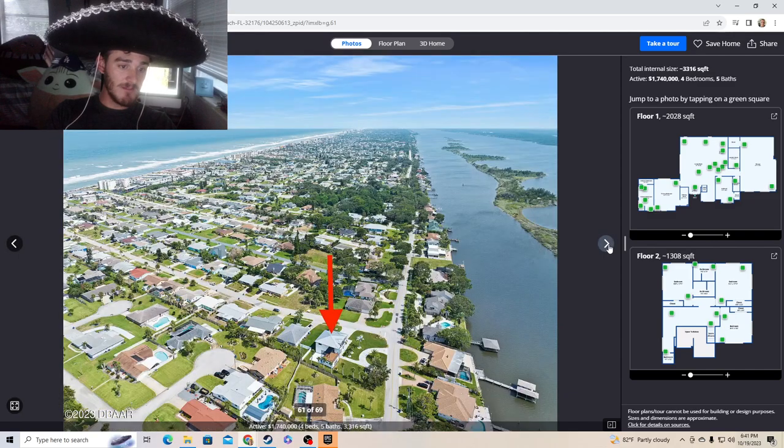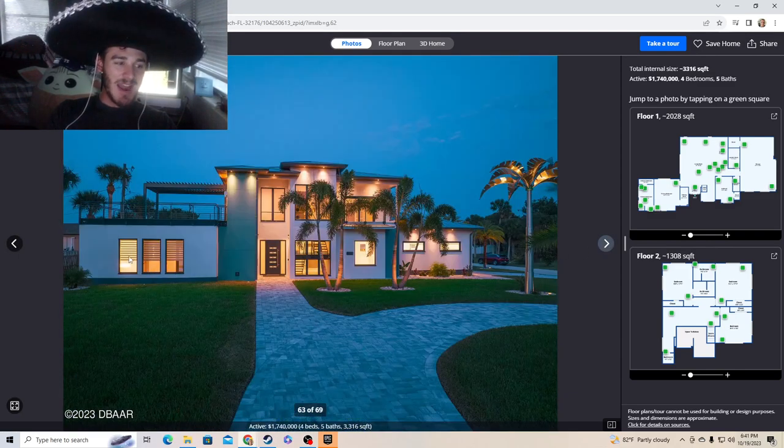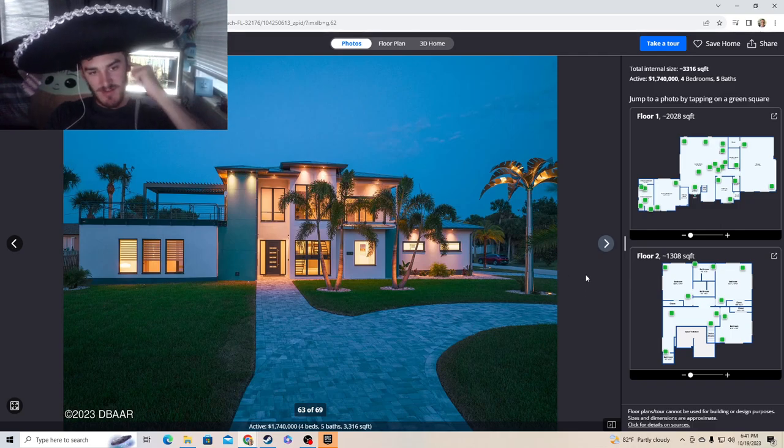It's a little bit too modern for me, too new. And I don't like the style as much as other people do, but I like the lights up here. Why don't more people have lights up here? Like, that's actually really smart.